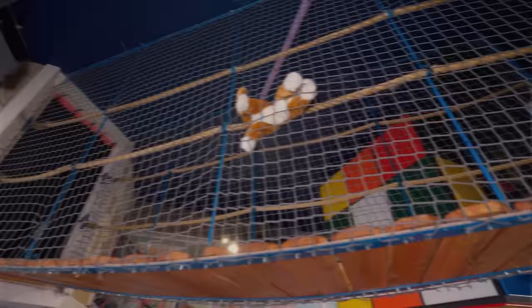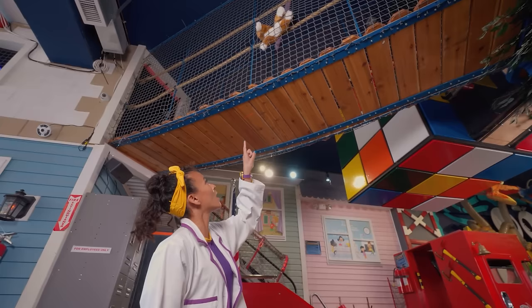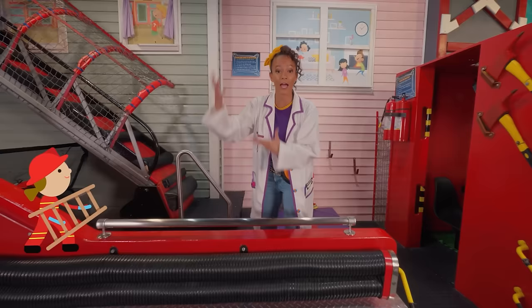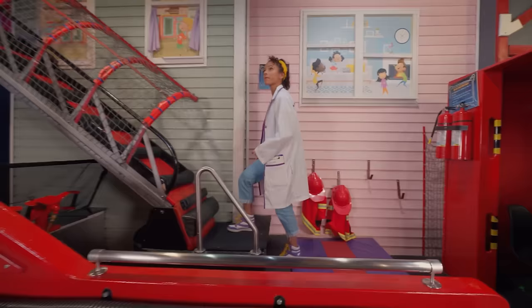Did you hear that? It sounded like a cat in trouble. Oh no, there's a cat stuck way up there. I have to save it. Come on. Whoa, a fire truck. Yeah, firefighters help cats get out of really high places all the time. Looks like I need to save a cat. Here we go. I'm coming for you, cat.